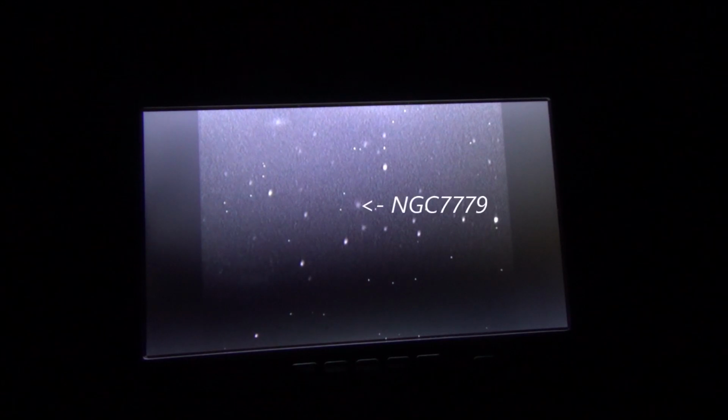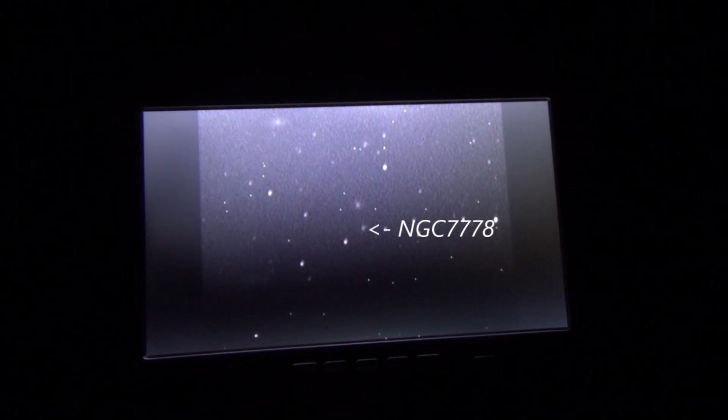Possibly within the same field as 7778 is NGC 7779, another galaxy in Pisces, magnitude 12.7, larger, 1.4 by 1.1 arc minutes, a spiral with a lowercase a, 232 million light years distant, probably a little bit larger than our own Milky Way. It's at plus almost 8 degrees in declination.